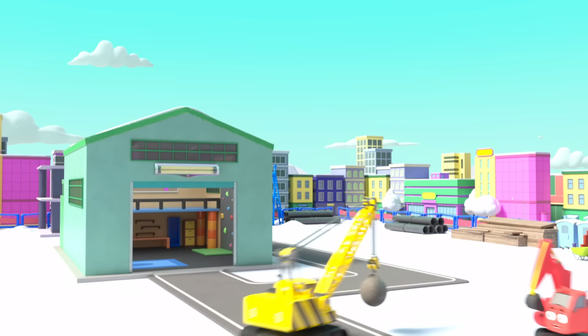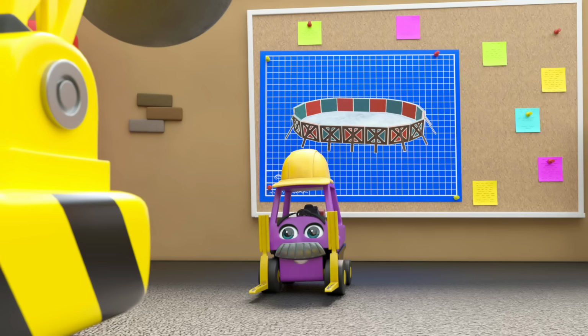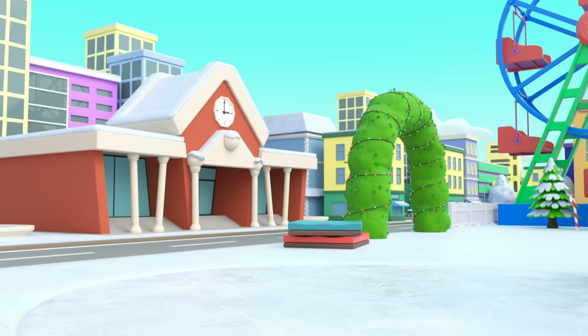It's a fun snowy day at Construction HQ. I wonder what they're building today. An ice rink? Amazing! Here's the frozen pond. To turn it into a skating rink, they need to put up the soft safety barriers.